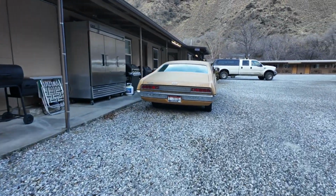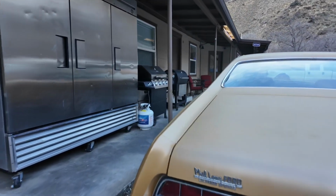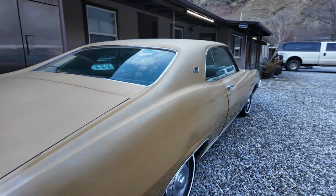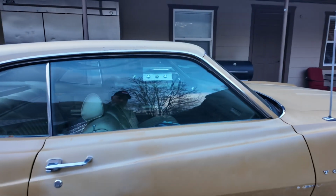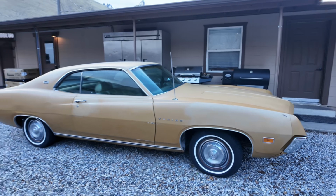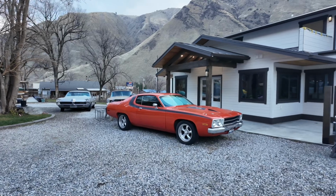There we go for you Ford guys. Another Torino. Oh, look at that, out of Colorado Springs. Phil Long Ford. Yeah, that's pretty cool. Oh yeah, that's a good one. Yeah, he has a lot of cars around here, just out here in this motel. Who doesn't like that one?